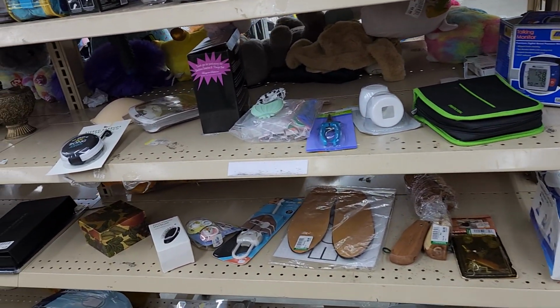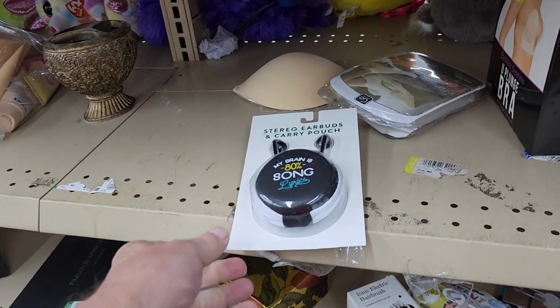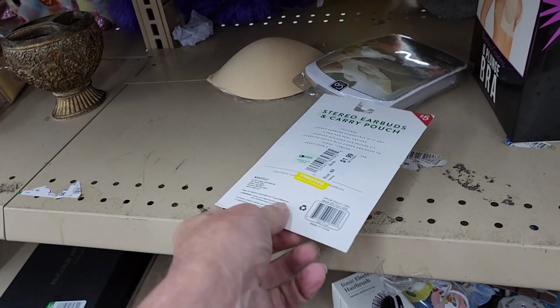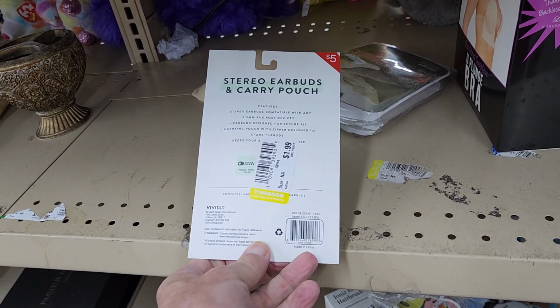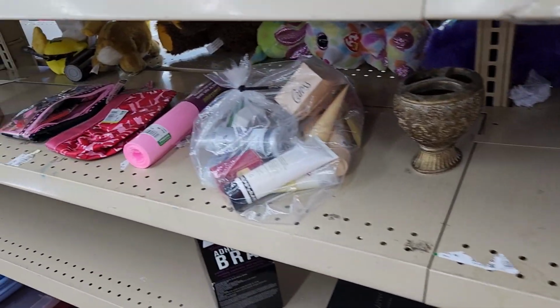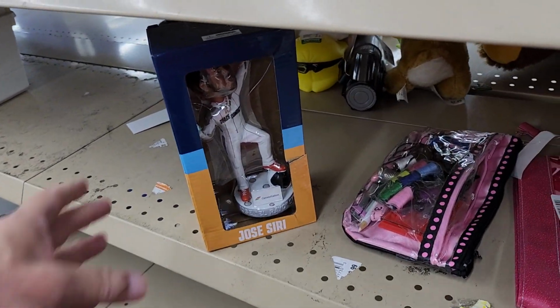On this next aisle, the first thing I came across were these stereo earbuds. Goodwill was asking $1.99 for them, but on eBay they only go for $6, so I had to leave them behind. A little bit further down the aisle, I saw this Jose Siri bobblehead.